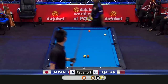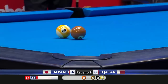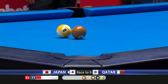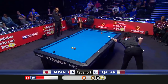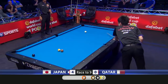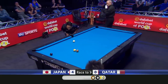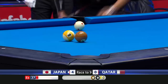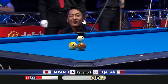Boy, having a look to see if it's available bottom right. It certainly doesn't look like it is. The way he plays, well, it's pretty close, isn't it? Definitely doesn't go into the middle. This is close. They're still looking at it. Well, I'm with you. Don't be surprised if he just nicks the 9 here.